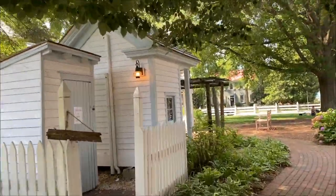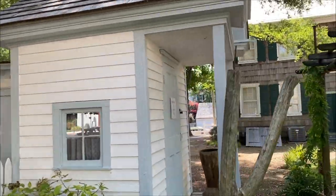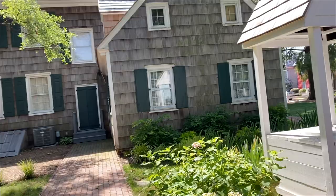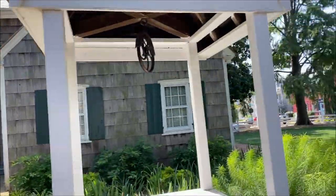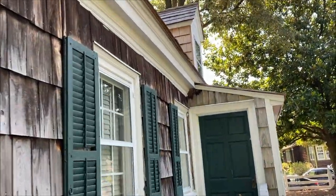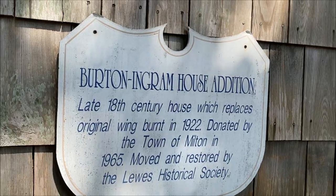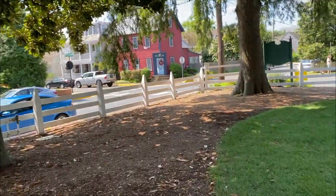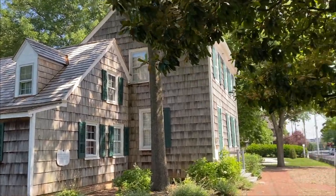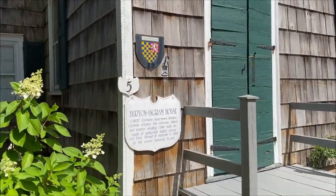And over here is just a privy or an outhouse, built sometime around the 1870s. And the old well right there. Kind of a cool something over there. I don't know what that is. Water wheel or something. And over here, the Burton Ingram House, it looks like. I'll try to get a better shot of it. And I guess the front actually is up here. Circa 1800.